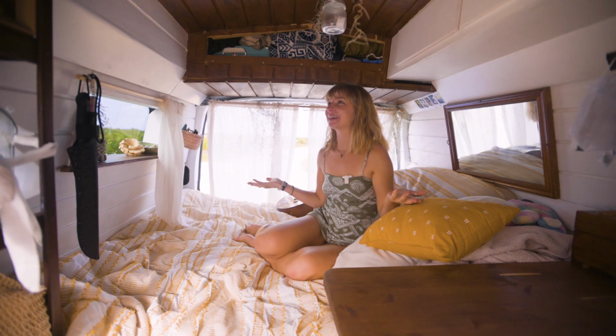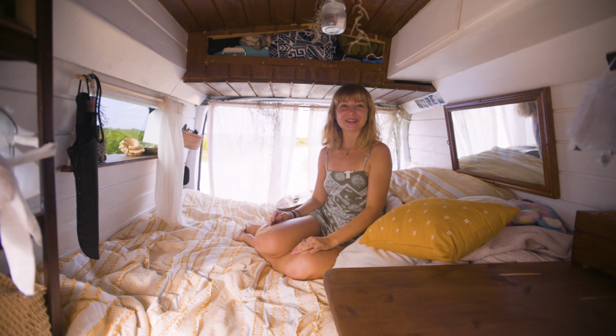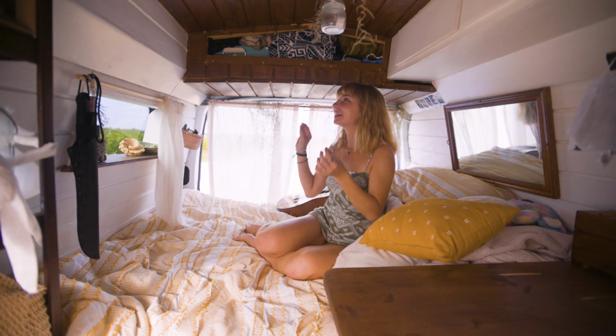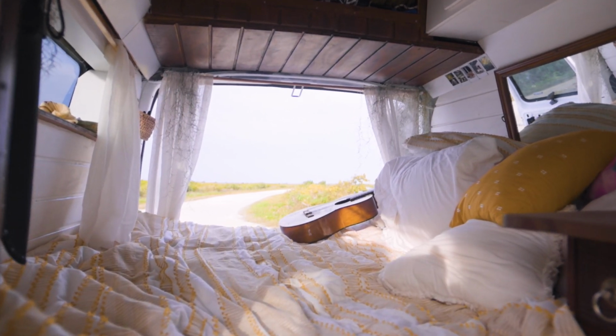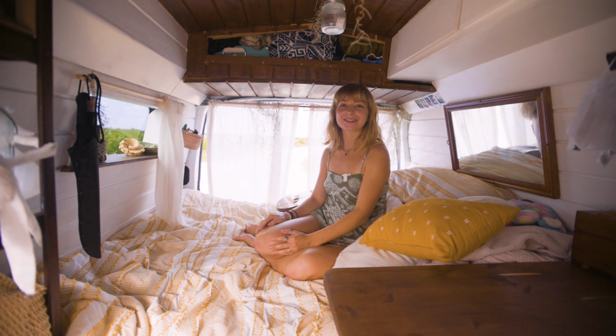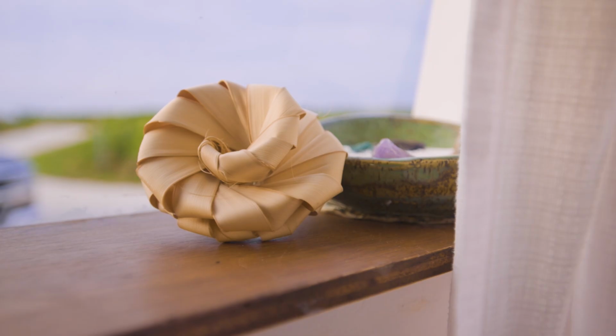But I love everything about it. It's hard to say what my favorite thing about my bedroom is because literally every little piece of wood in here, every object, everything hanging on the walls, everything has a story behind it. So I just love all of it.